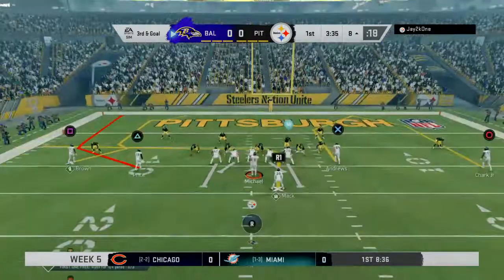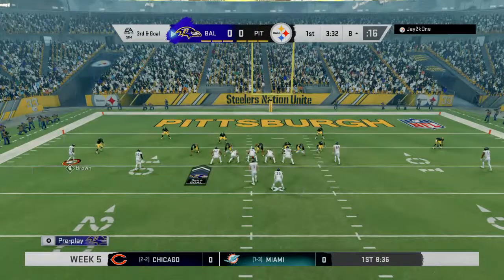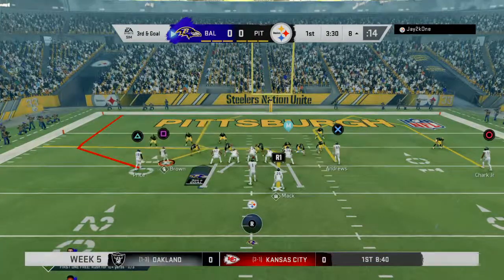Can this defense get the stop on the opening drive? Here's 3rd and goal. You've got motion.